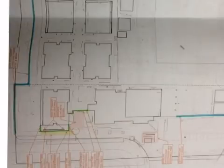Hi everyone, this is Emily Blaney, and I wanted to share with you some information about the fencing project that we are thinking about for La Cañada Elementary School. This fencing project has not been approved yet by our governing board, but it will be discussed at next week's meeting on September 25th at 7 o'clock.